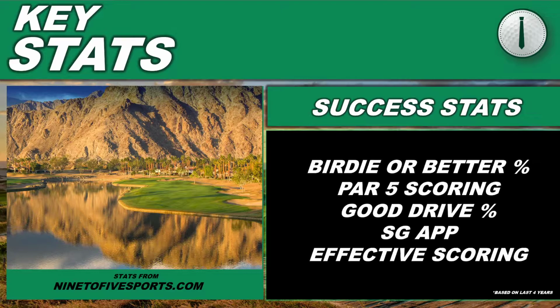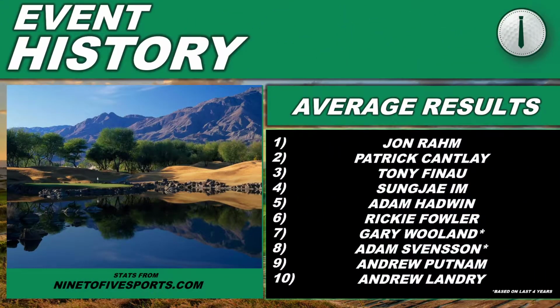You got to be setting yourself up for those birdie percentages. And then effective scoring, just going to be looking at that as well. That's that 9 to 5 only stat that accumulates all the key stat data for a player making a cut, pretty much. And then just get into course history at this tournament. So it's event history here.